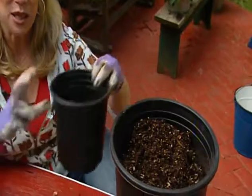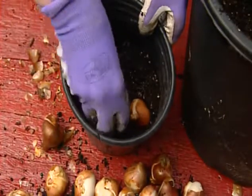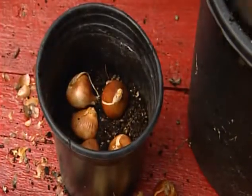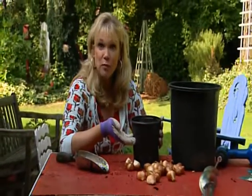All you need is some bulbs, an old recycled plastic pot, and some soil. Add some soil into the plastic pot, make it about halfway full, then place the bulbs around the sides and in the middle. Cover with soil, and that's all there is to it. You can plant masses of bulbs this way, as many bulbs as you have plastic pots.